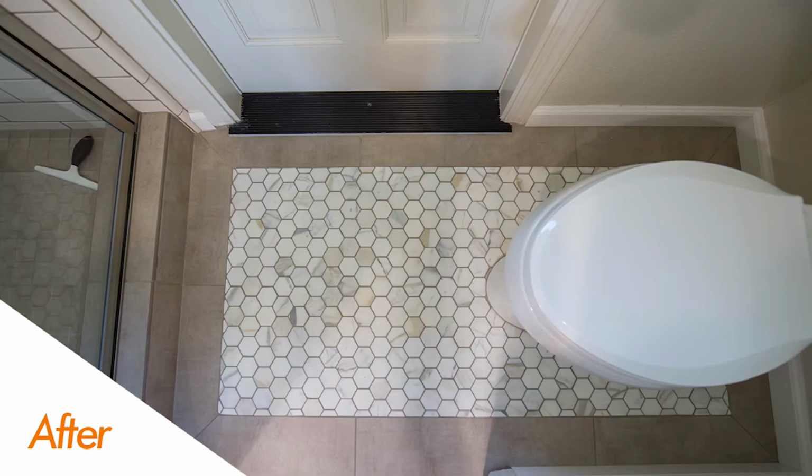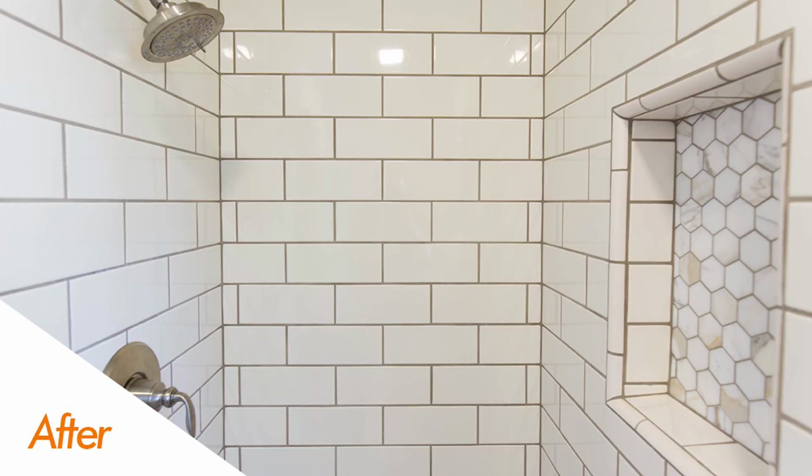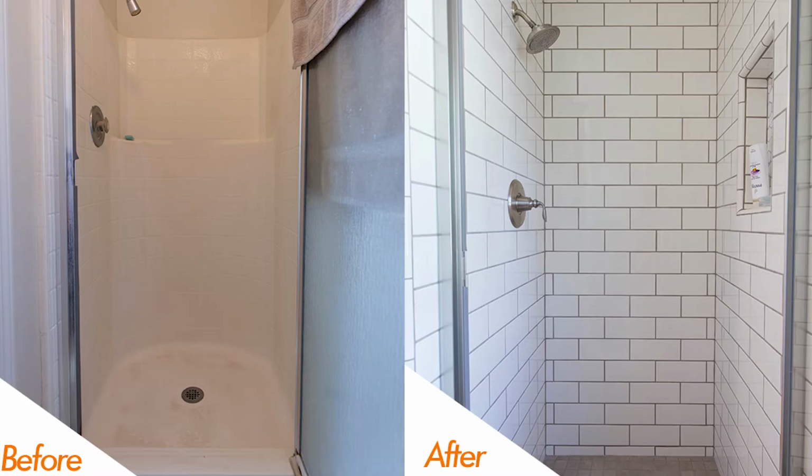Moving into the bathroom, one of my favorite pieces of the project is that marble floor in the bathroom. We went ahead and framed that in during the design meeting. We went with that specific style. It looks great there and carried that same feel into the shower niche area where you'll see the same marble hexagon highlighted in the niche area, and that's surrounded by a white subway tile in the shower field surround.